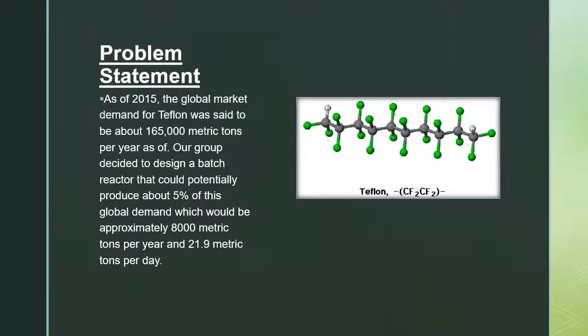Let's take a look at our problem statement that we generated, based off of a 2015 statistic that suggested a global demand for Teflon of about 165,000 metric tons. So our group decided to design a batch reactor that could potentially produce about 5% of this global demand. That would work out to about 8,000 metric tons per year, and we break that down even further for a day-to-day process: 21.9 metric tons per day.